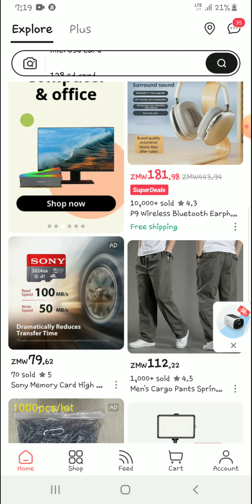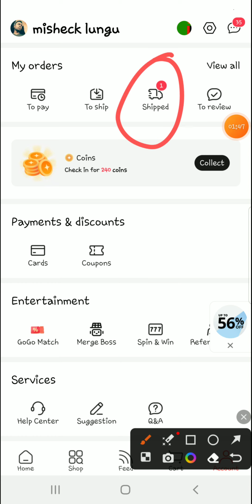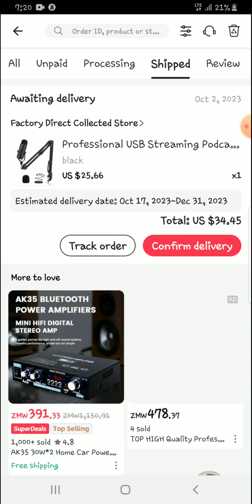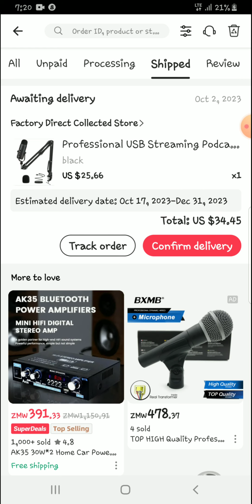So go down here to your account, and then you can see here for me it's written shipped. That's where I'll click. Here I will click on shipped, and then you can see this is the item I bought. This is the amount, and this is the expected estimated date of delivery, between 17th of October, sorry, today is 10th of October, so between 17th of October and 31st of December. So it's between these two dates, but I know this item will come in early. If not this date, then just a few days before or after 17th of October.